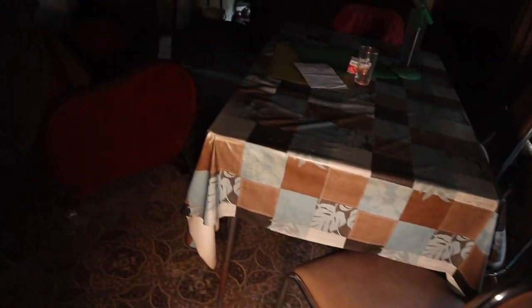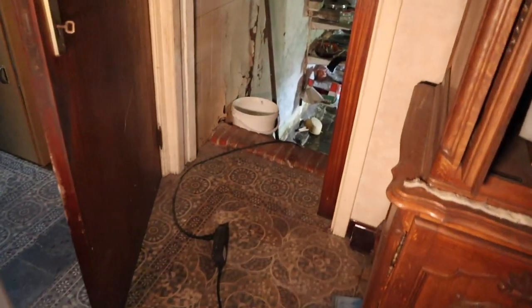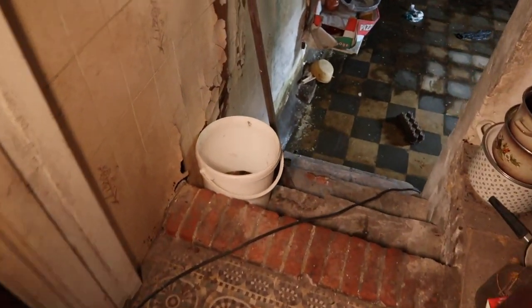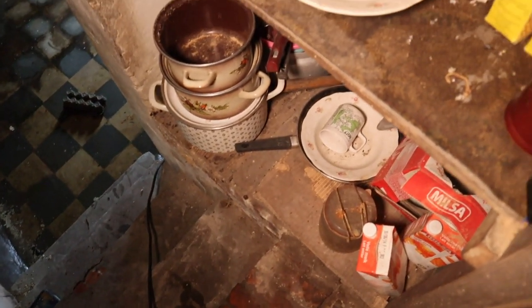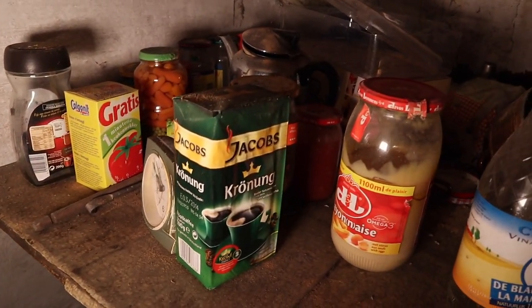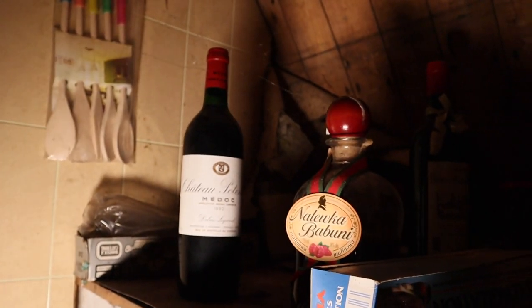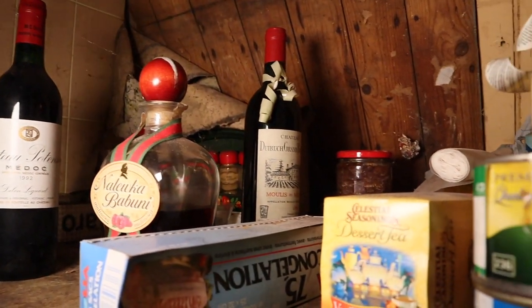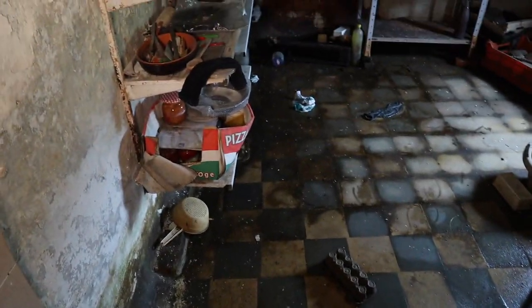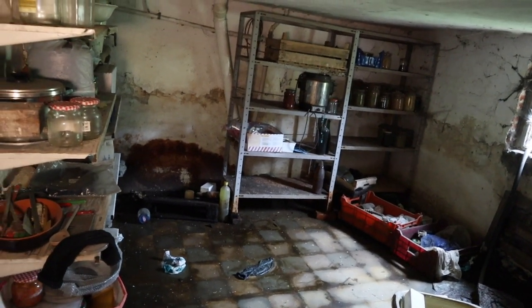Alright, I'm gonna go through the basement first. Check it. Pots and pans, plates, jars of vegetables. And of course some red wine there. He literally enjoyed his life, but sadly passed away because of old age. Gonna show it to you from here, guys, and as you see, the basement is filled with more stuff.